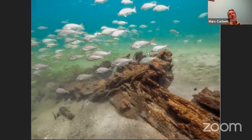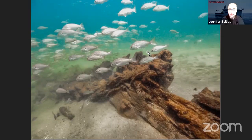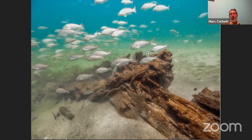Probably the ship I want to find the most, it's the Merlot. That's the last of the big tankers that's missing in diveable waters that hasn't been found yet. And I'm actually working on that. I've been working on that for years. That's not really a nearshore wreck. That's sort of halfway out to sea.